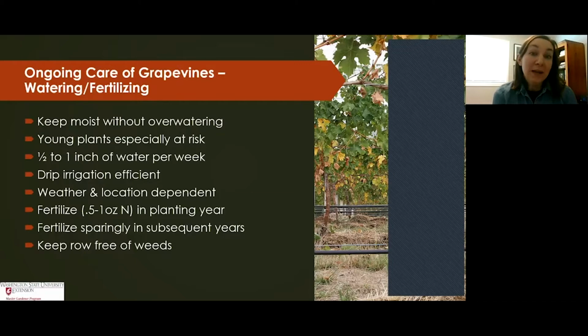So how do you manage your grapevines so that they're successful once they've been planted? Well, keep them moist without overwatering. The roots don't like to be sitting in mucky, overwatered soil. Remember that your young plants are especially at risk. They've gone through some stress being planted. They're easy to be nibbled on by deer or rabbits, so you're going to want to provide some protection for them. And they're like little babies in your garden, so pay attention to them.